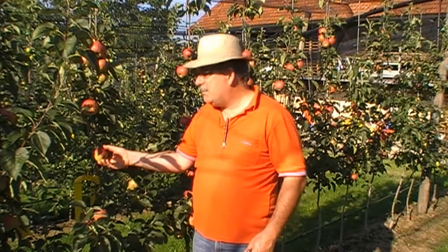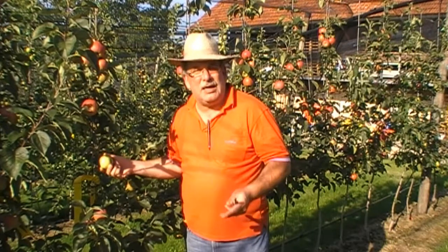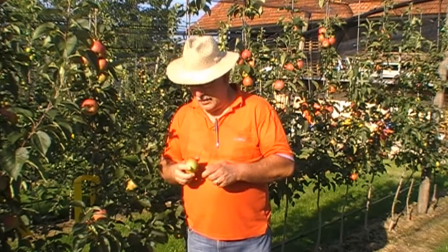Afterwards, you can pick an apple to try it. If it comes very easily, it seems to be ripe. If it's very hard to pick the apple, you should wait again some days, perhaps some weeks. Another sign that the apple is ripe.